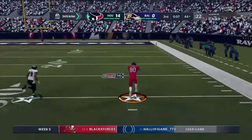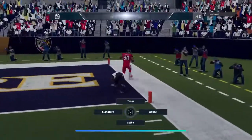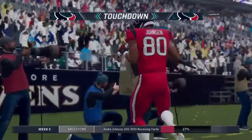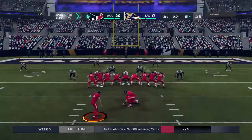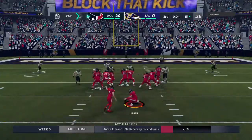This is out quickly to the right. The 20, 10, touchdown, Houston. Complete. A big play there. His 3rd touchdown now on the year. And the Texans push further out in front.